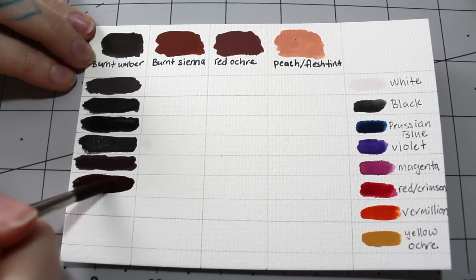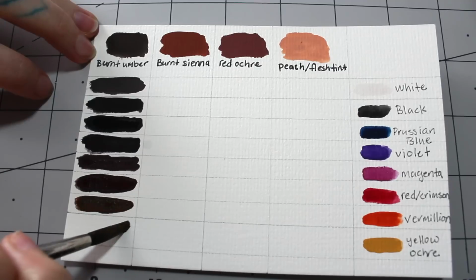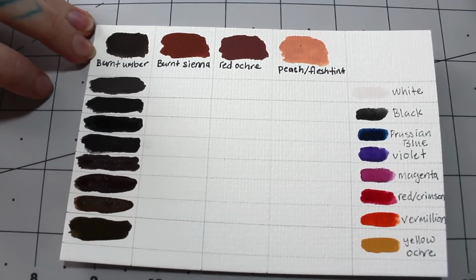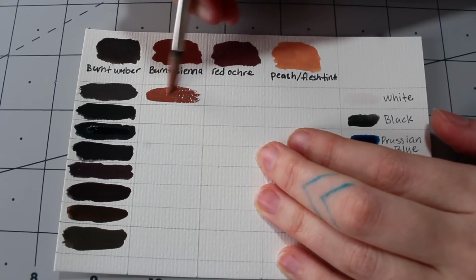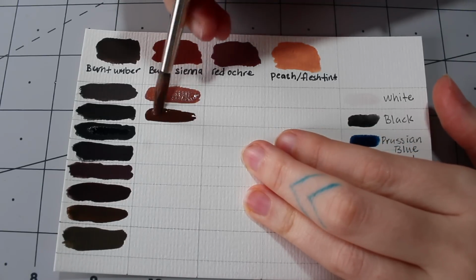So I want to start out by sharing this chart with you. I've never really enjoyed mixing from primary colors, so I use a gouache set of about 20 colors. So on top, the colors that I use as a base for my skin tones are normally burnt umber, burnt sienna, red ochre, and peach.